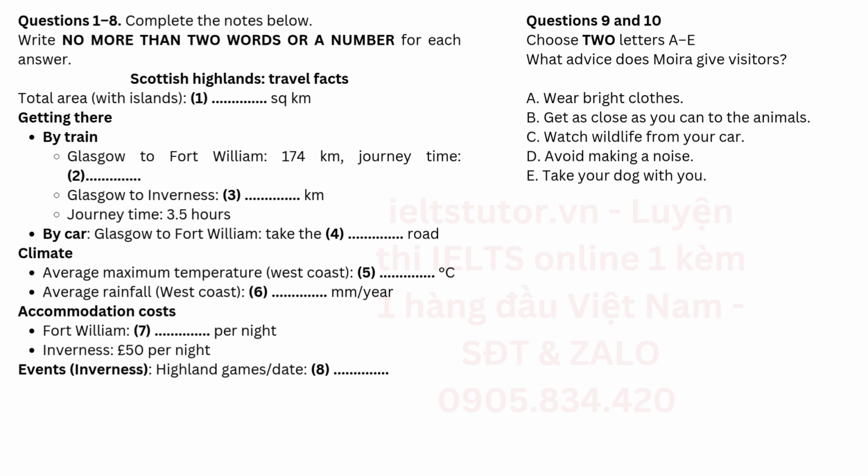You will hear an extract from a talk about the Scottish Highlands. You should answer the questions as you listen because you will not hear the recording a second time. Listen carefully and answer questions 1 to 8.